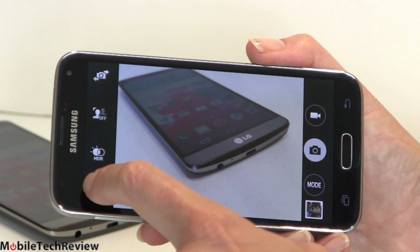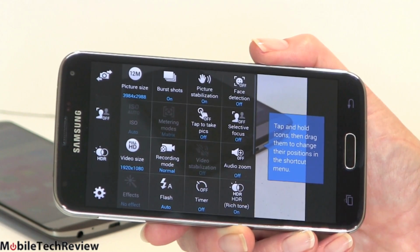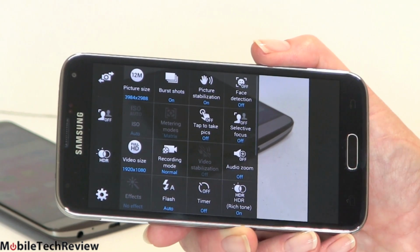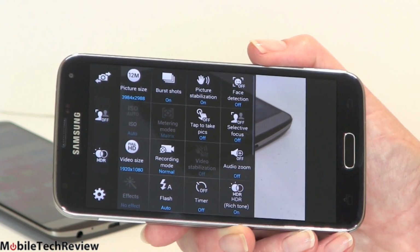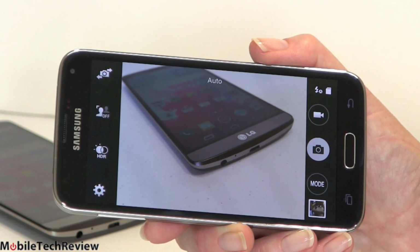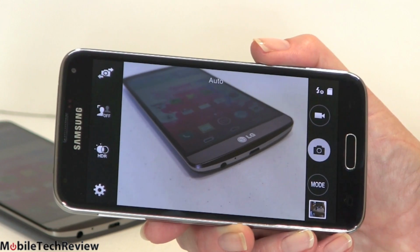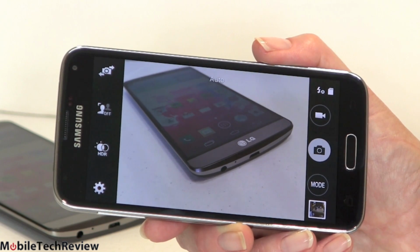If you want to go to even more settings, lots and lots of settings. So you shutterbugs who really like to play with your settings are going to enjoy this. Those of you who prefer the I just wanted to do a good job and take a picture will probably be happy with either camera or the LG even, because there's less things to actually have to think about there. But again, for features this is good, but no optical image stabilization on here. Not quite as good at low light photos. So you clubbers who like to take pictures at night, keep that in mind.